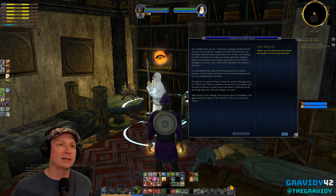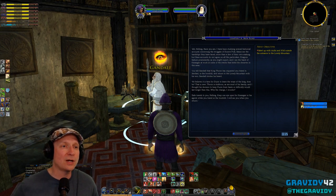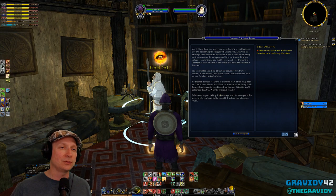You tell Gandalf that King Thorin has requested you travel to Jarnfast, to the Ironfold, and return to the Lonely Mountain with his son. Gandalf strokes his beard. He believes it is time for Durin to learn the ways of the king, does he? This is new. Thorin is stubborn, as are most of his family, and I thought his decision to keep Durin from harm or difficulty would last longer than this. Why the change, I wonder? Safe travels to you, Hilting. Keep one eye open for Karazgar or his agents while you travel in the Ironfold. I will see you when you return.